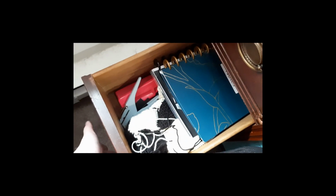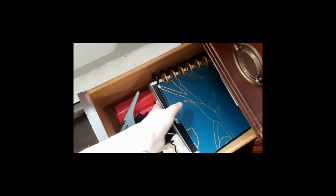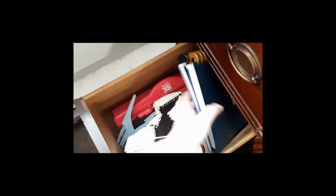The bottom drawer is a little random. It's right next to the heater, so I want to make sure nothing in there will get damaged, even though we don't run the heat in this room very often.